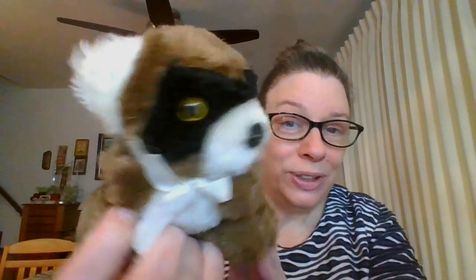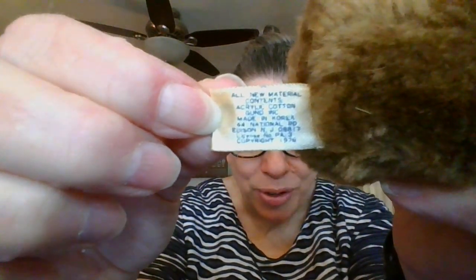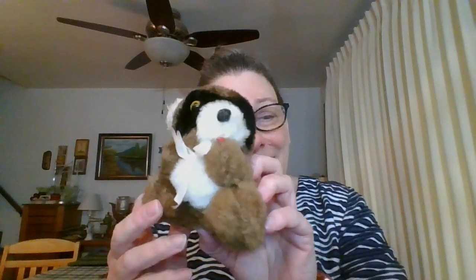Okay, then I have a Gund raccoon. He only has one eye. Here is his tag. He is, I think, made in Korea, 1976, it looks like. 1976, made in Korea. And the little one-eyed raccoon is 5 inches tall. And he is going to be $10, number 9.